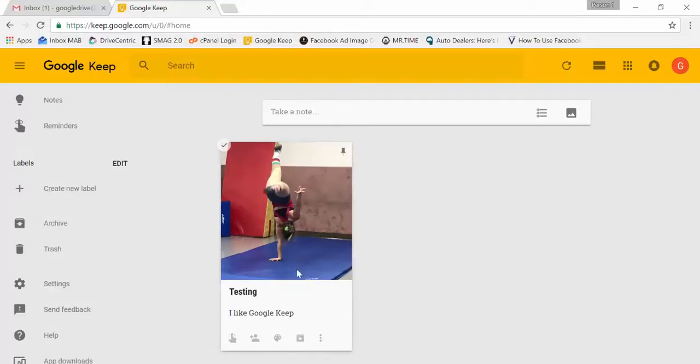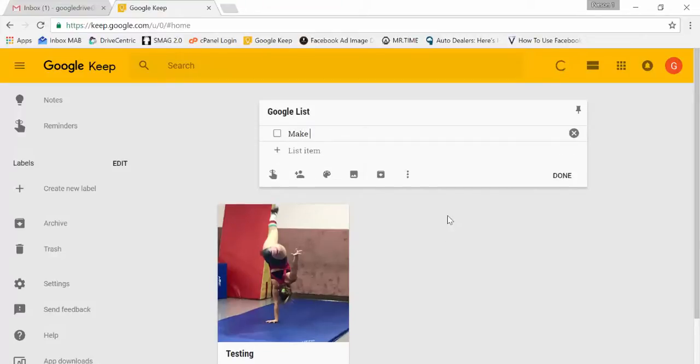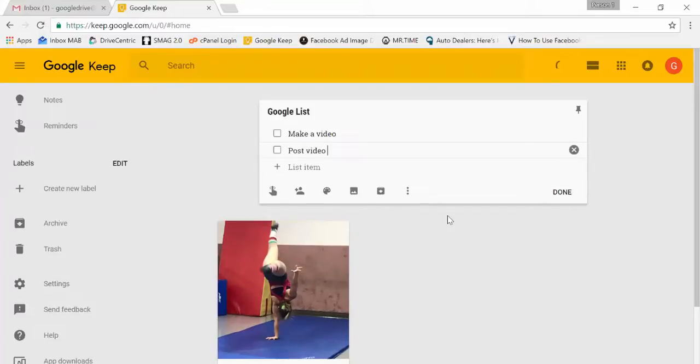Another thing you can do with Google Notes, because I'm showing you a note here, this is just a true note, is making a list, which, like I say, this is my favorite. So if you click on the list, you type the list item in here, and you can just continue making the list, and you can go on and do whatever you want. What's neat about this is you can reorder the list, so you move them up and down, and you can actually click on the box, which is great.